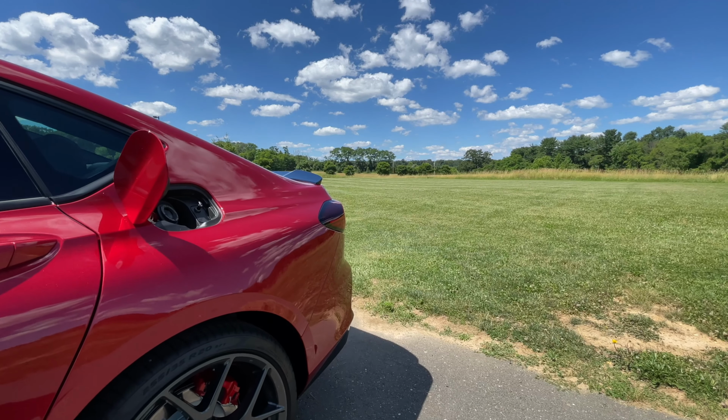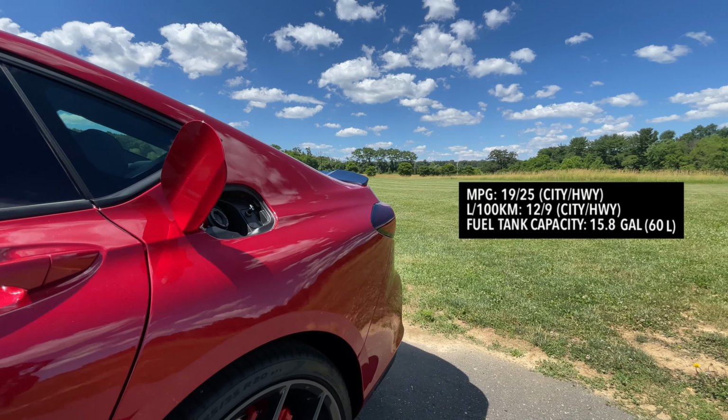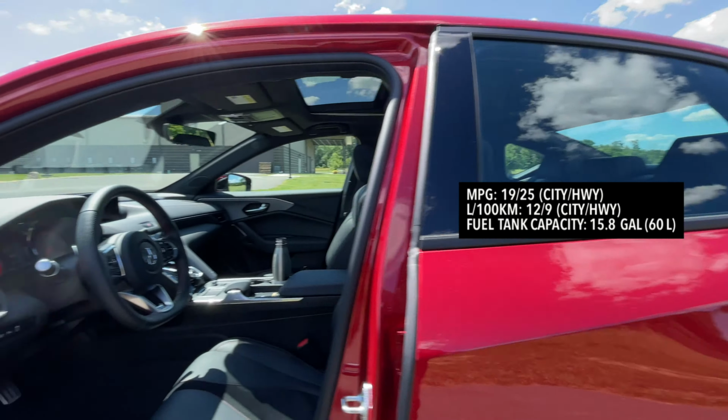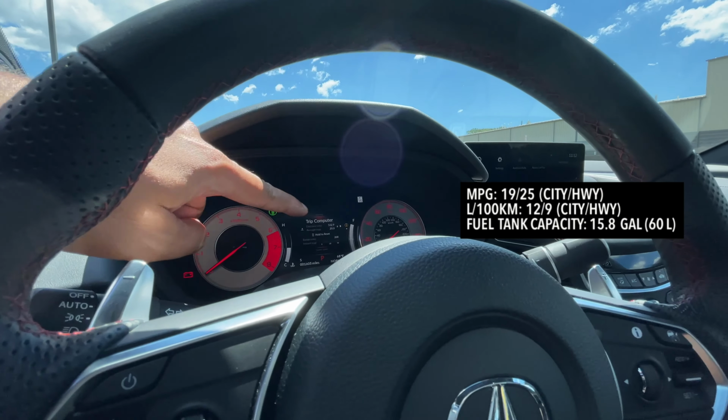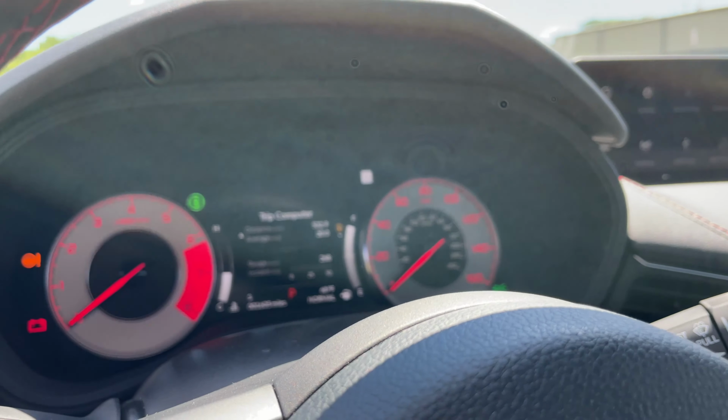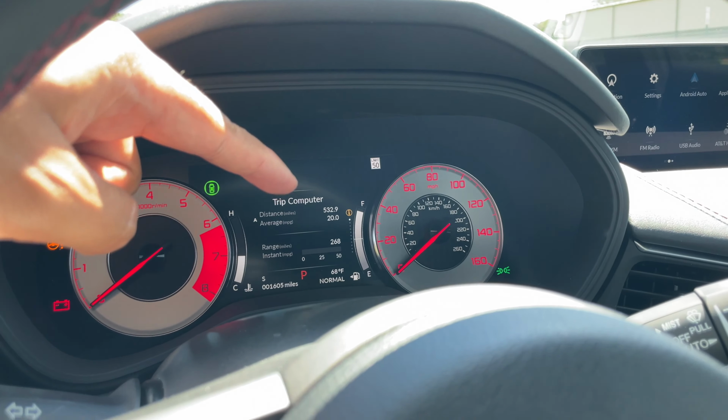Now, fuel economy wise, you're working with 19 city and 25 highway. You have a 15.8 gallon tank capacity. I'm averaging, after a few days of driving, a total of 20 miles a gallon. I don't know if you can see that right there. 20 miles a gallon, there you go.